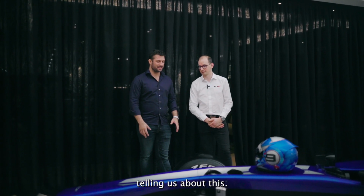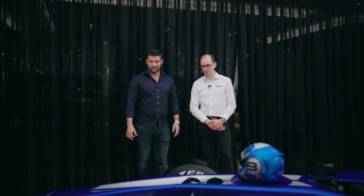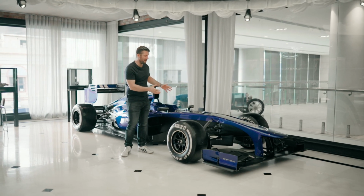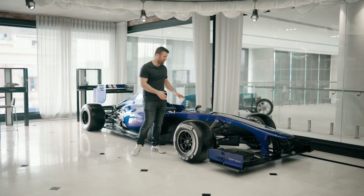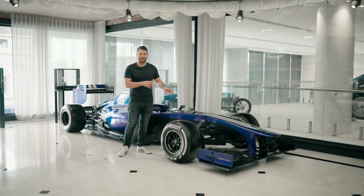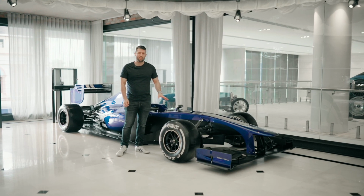Awesome. Thanks so much for telling us about this. It looks incredible. I can't wait to hear it run as well. And yeah, so that is the technical specifications out of the way there, and this thing just looks absolutely incredible. It's almost as if it isn't real. We can't wait to see this thing next month. As I said, we're going to take it on track to the Bend in Adelaide. Let me know what your thoughts are.